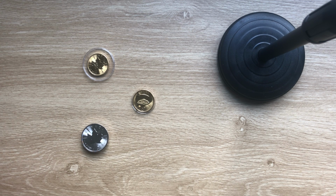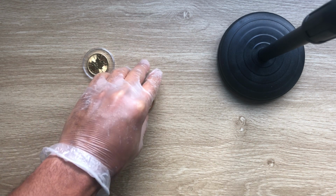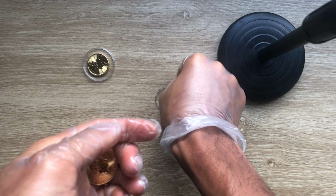In this North America edition, we are looking at our Canadian maple leaf. However, I will be showcasing the 2021 Klondike Gold Rush. I hope I have pronounced that well. If I've missed the pronunciation, please correct me in the comment section below. So the 2021 Klondike, I'll go with Klondike Gold Rush.